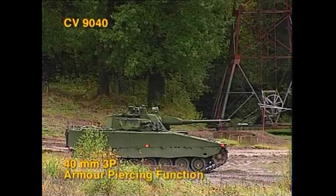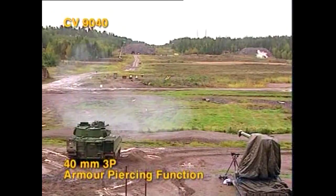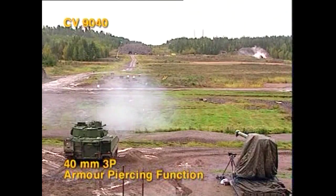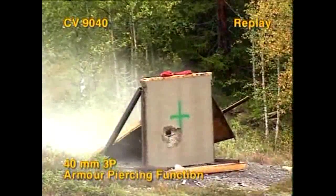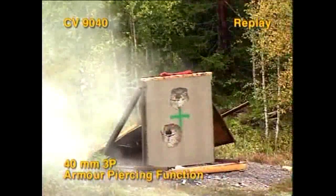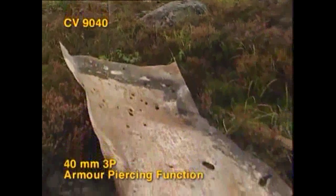The reinforced 150mm concrete wall. The 3P rounds are now programmed for armor-piercing function to detonate behind the wall and inside the room. The result? Severe damage to the witness plates and to anyone hiding inside the room.